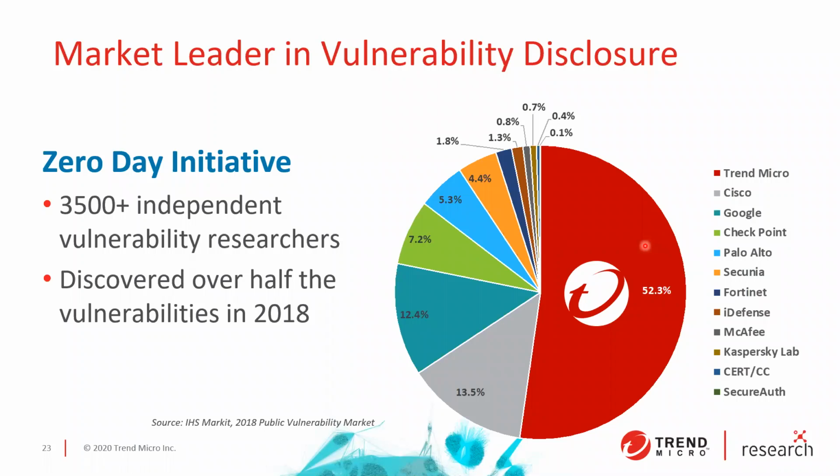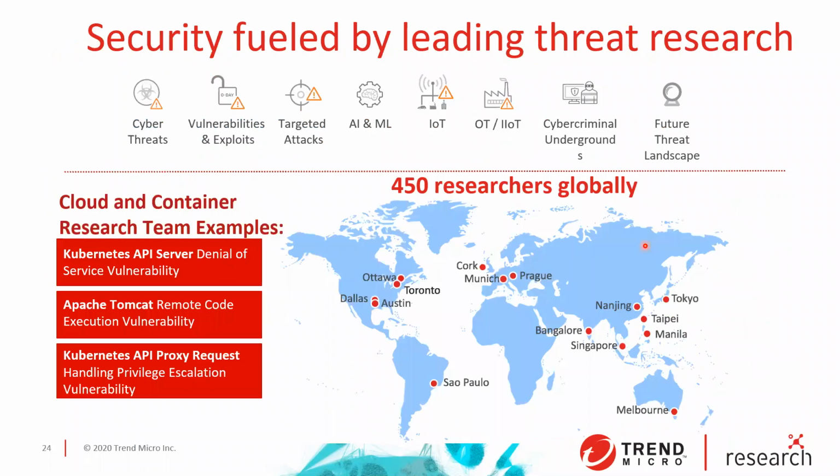We are really, as you can see, the top vendor in discovering such vulnerabilities and protecting the customer ahead of the vendor patch. We protect you before the vendor even releases a patch for all the vulnerabilities that we discover. We really invest a lot into the intelligence, which gives us an edge in protecting the customer from vulnerability attacks that could happen to any of their environment. We have more than 14 research centers with 450 researchers around the world to actually secure all your services, whether vulnerabilities, anti-malware, machine learning, IoT and OT stuff, all this stuff.